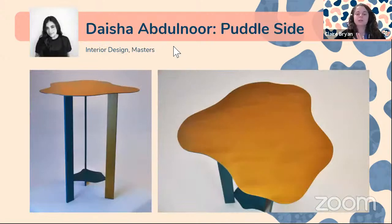And Daisha's puddle side table was based off of the Earth to Sky series created by designer Doshi Levian. And she created this out of metal and cut and welded it together. And it is inspired by a puddle and replicates the shape that it would create on the ground.